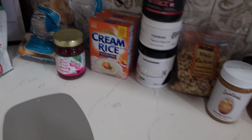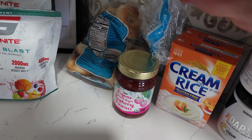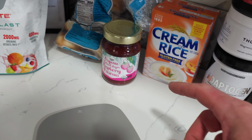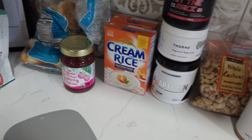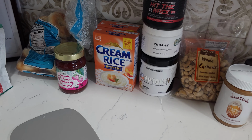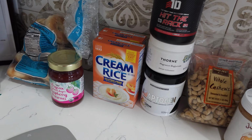And then other stuff that I've got. I stopped at Trader Joe's and we grabbed some mini bagels, some sugar-free raspberry jelly, cream of rice. I'm going to use this as a lot of my carbs for the week just because it doesn't take up a ton of space and it doesn't go bad. So at the end of the week, I'm not worrying about throwing stuff away.